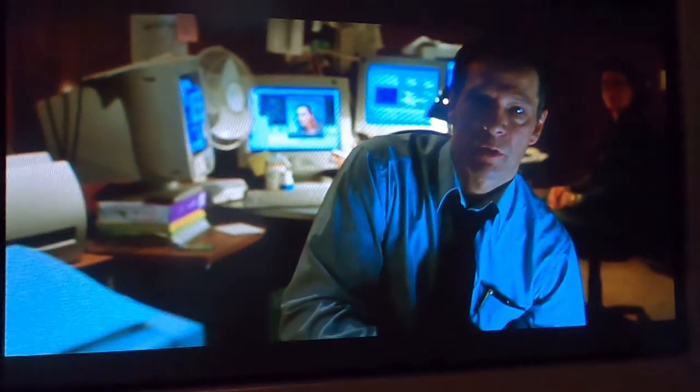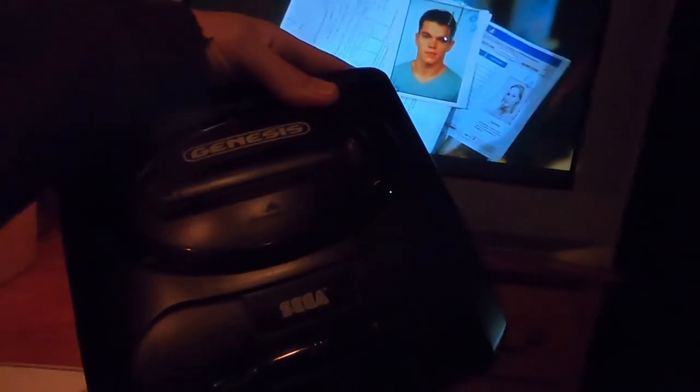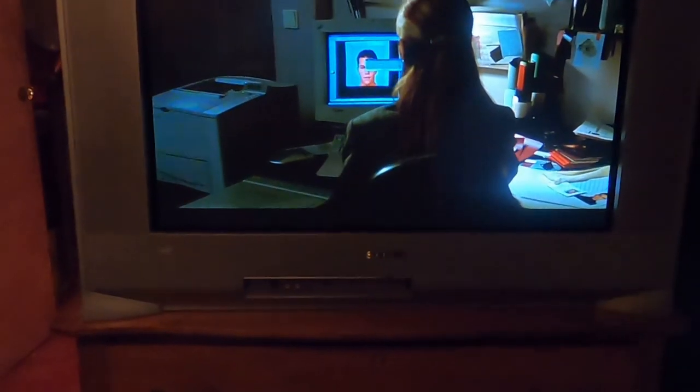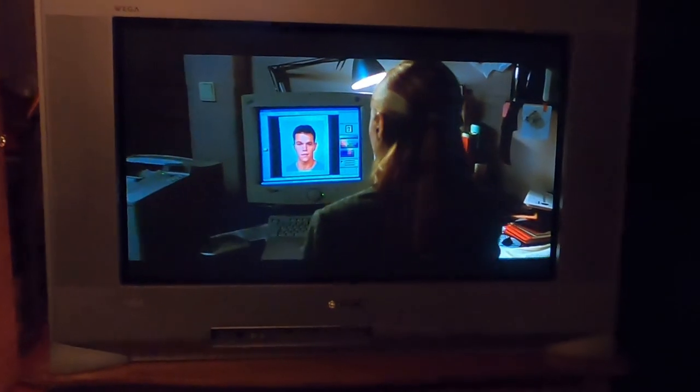And the other reason I got it was we got off Kijiji. We picked up this bad boy, Sega Genesis. And this is just kind of a TV for my classic consoles. I'm on the hunt for Super Nintendo as well. If the price is right, we're gonna snag that.